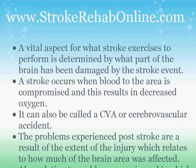A vital aspect for what stroke exercises to perform is determined by what part of the brain has been damaged by the stroke event. A stroke occurs when blood to the area is compromised, and this results in decreased oxygen. It can be called a CVA or cerebrovascular accident. The problems experienced post-stroke are a result of the extent of the injury, which relates to how much of the brain was affected.